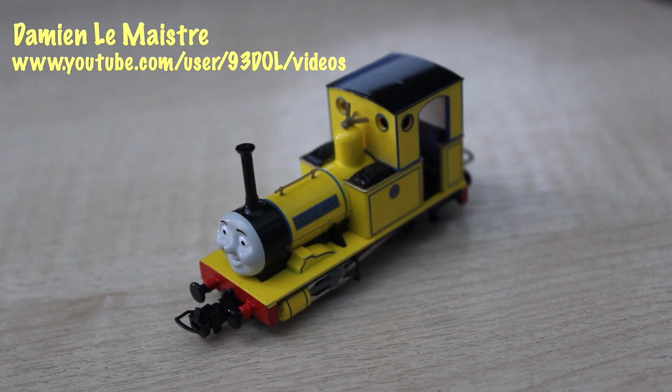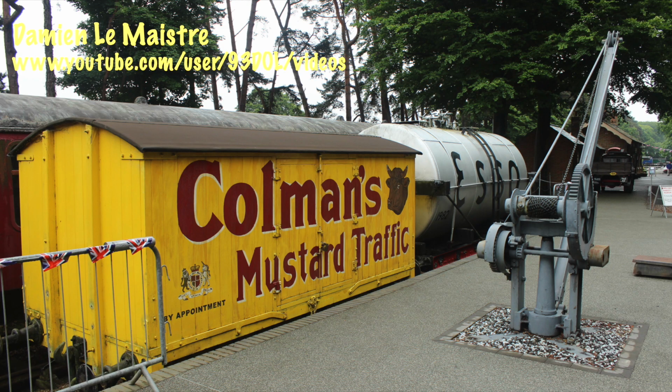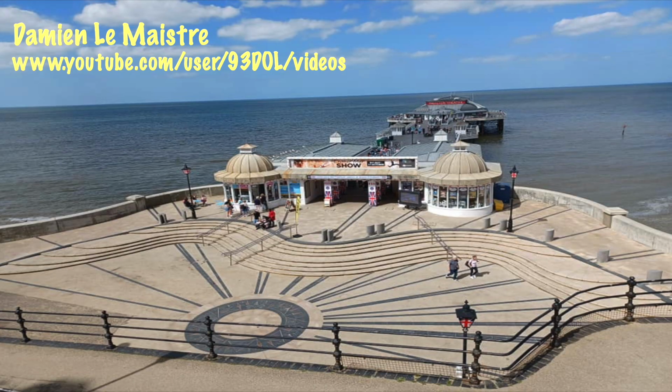I went on holiday in June this year. Went to the North Norfolk Railway when I was there in Norfolk. I stayed at a place called Kelling, but went to the North Norfolk Railway, and they actually had that wagon there. And like I said, I then went to Cromer while we was on holiday and saw it for sale, so I decided to get that as well.